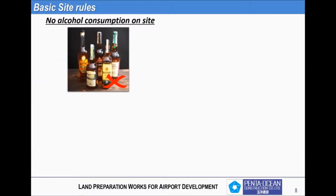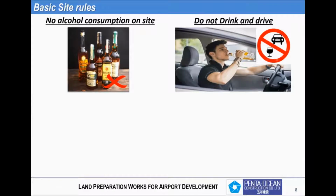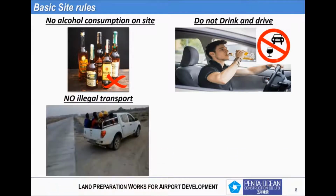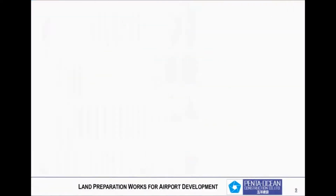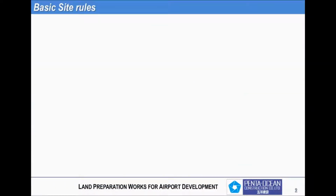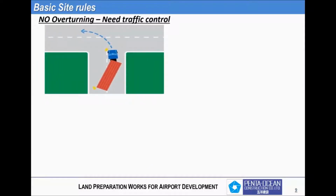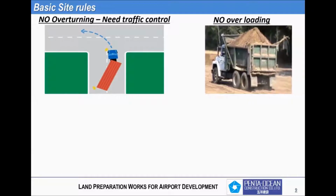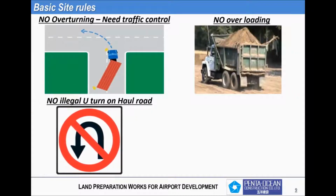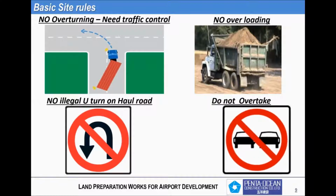No alcohol consumption on site. Do not drink and drive. No illegal transport. Do not drive above the speed limit. No overturning. In case you are driving a long vehicle, please make sure there is a traffic controller to control the traffic movement. No overloading, no illegal U-turn on haul road, and do not overtake.